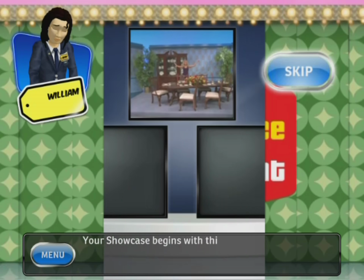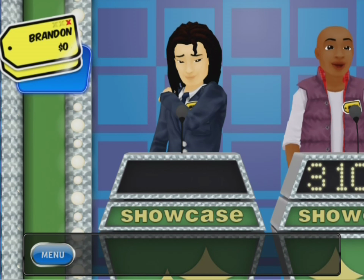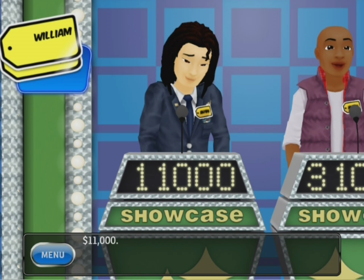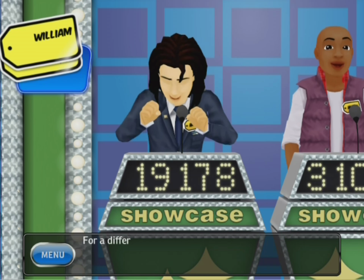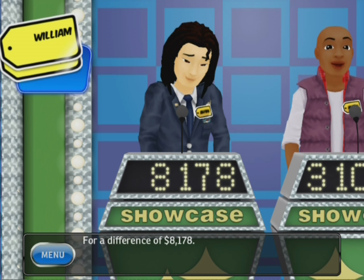Your showcase begins with this lovely dining room. And we're going to skip William's showcase so we can get right on with his bid. He's bidding 11,000 on his. So let's see how close we are. Your showcase is worth 19,178, for a difference of 8,178. So I have to be closer than 8,178 in order to win.